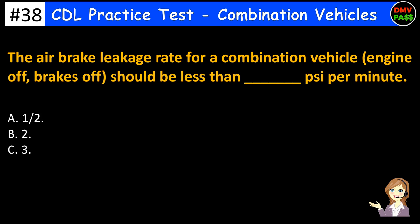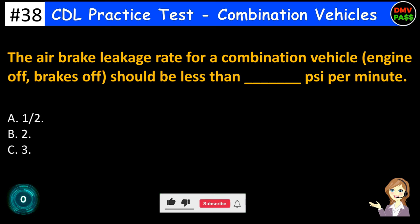The air brake leakage rate for a combination vehicle, engine off, brakes off, should be less than blank PSI per minute. The correct answer is C. 3.